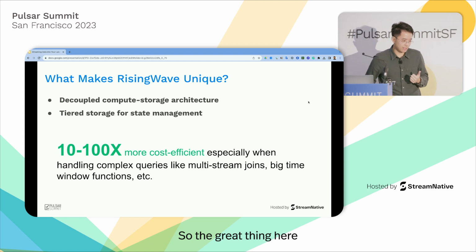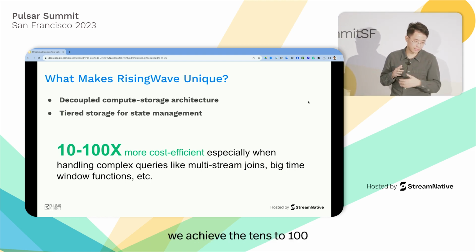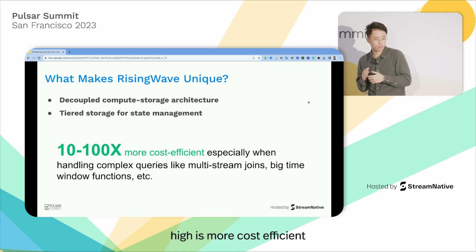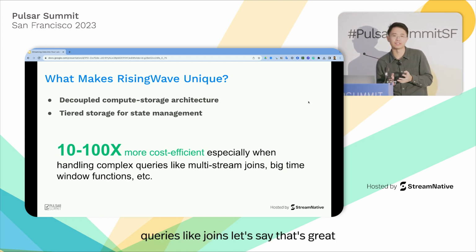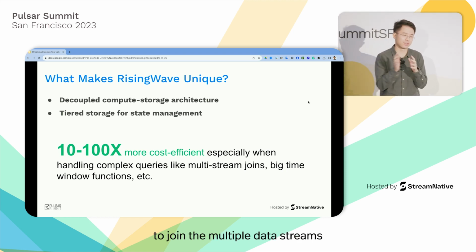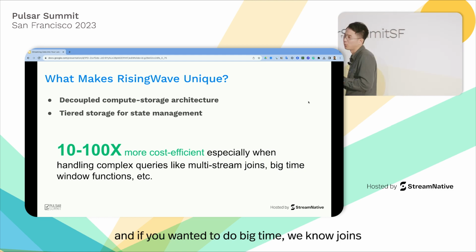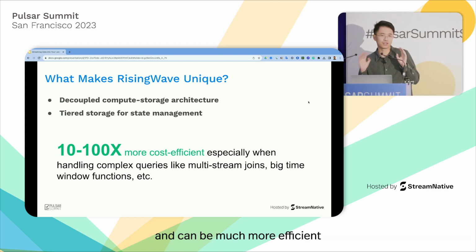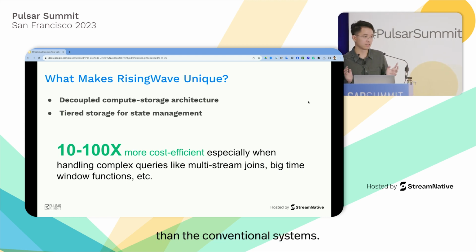The great thing we found is that using this kind of technology, we achieved 10 to 100 times better cost efficiency, especially when handling complex queries like joins. Let's say you want to join multiple data streams, or do big time window joins, it can be much more efficient than conventional systems.